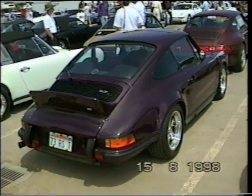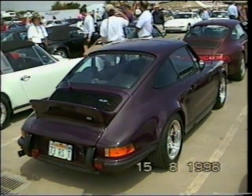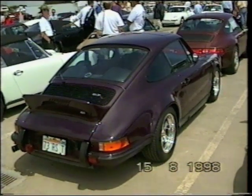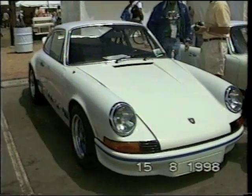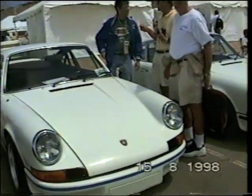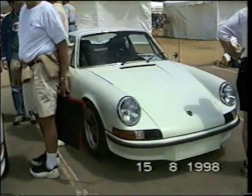It's a 73 RS, but with a few modifications. 658, I think he said the number was. Is that the old one? It looked like the RS. Yeah. So a lightweight and a touring together.